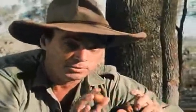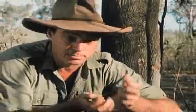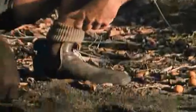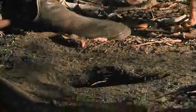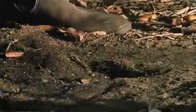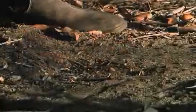They're one of the best examples we've got of where Aboriginal people actually preserve food. What they do is dig a hole, collect up the nuts, and then bury them into the hole. They'd cover them up, and that way they'd stay fresh, and they'd come back perhaps 2, 3, 4 weeks later and dig out the hole again.